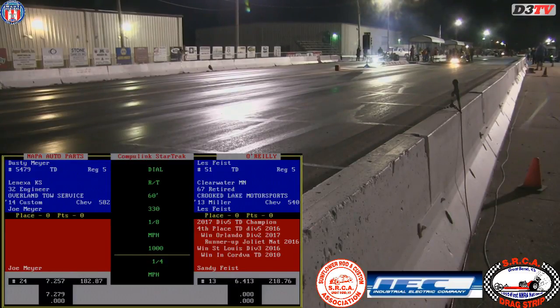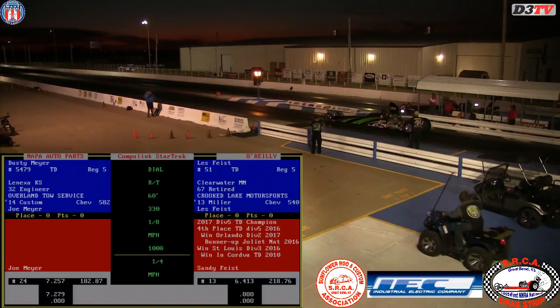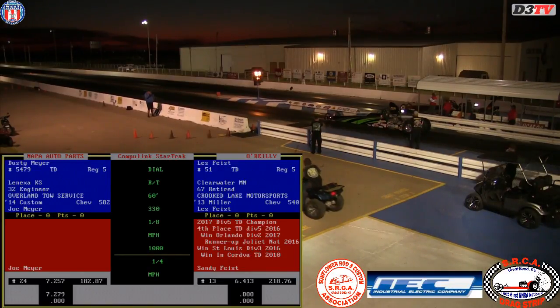Les would love to get a good run down this racetrack right now. The Minnesota-based runner, reigning division champ, has had problems. Had him yesterday during test and tune, had problems first run this morning. Dusty Meyer's ride's been 725 and 727. And he currently sits number 24.